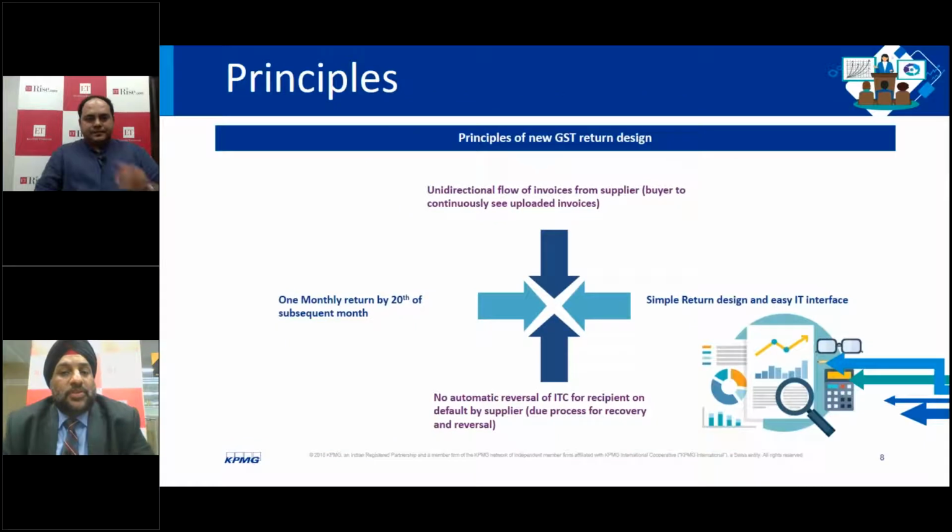So what are the key principles of this new GST return design? There has been a consultation document which has been issued, and it uses a term that there would be unidirectional flow of invoices from supplier, and the buyer would need to continuously see those uploaded invoices. So what it means is that each supplier is required to upload the details of the invoices and the debit notes or the credit notes which the supplier issues, and the buyer is not supposed to upload anything. He's only supposed to look at it and either reject it or accept it. Or as a third alternative, he can also keep that in abeyance, which is called keeping the invoice pending.